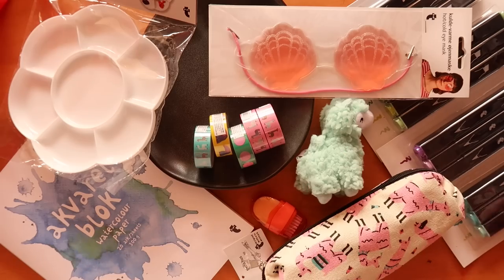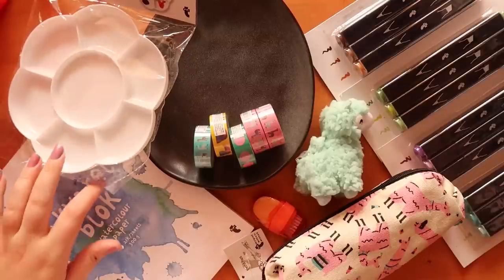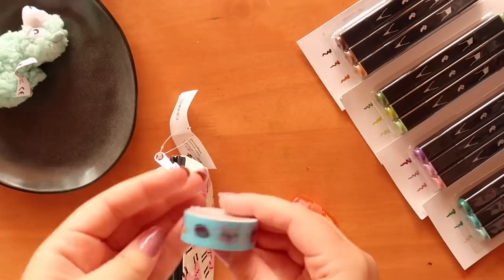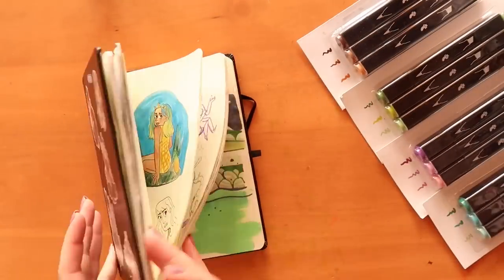I'm gonna test out these pens now. Okay, I think I'll do a different video on the watercolor paper and palette. Maybe that's not that interesting, but you'll see me using it, I guess. Let's go. Hold up guys, I found the extra washi tape. Yeah, great day for the washi tape. I'm ready to do some doodles and swatches.